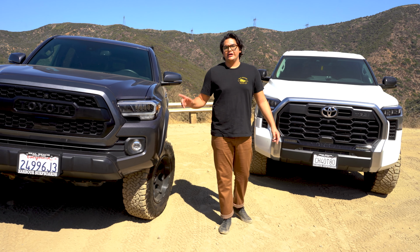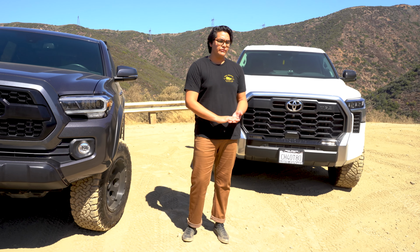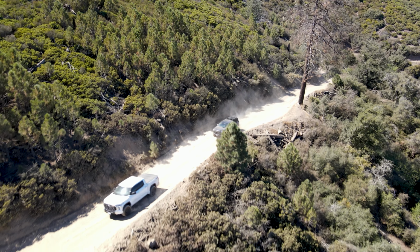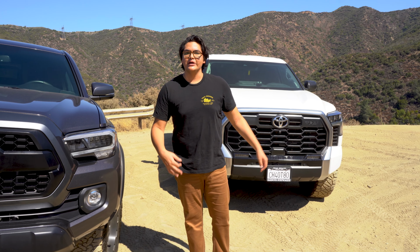We have both owners of the trucks. Both are really good friends of mine and Jack. Super big supporters of Easy. And so what we're gonna do is just enjoy the Friday, take it on the local trail out here in Southern California. Not necessarily put them to the test, but just see what they can do on some fun fire roads out here. But let's introduce the guys. Let's have them show what they love about their truck so far, and we'll get into it.